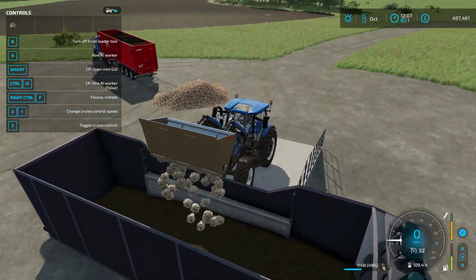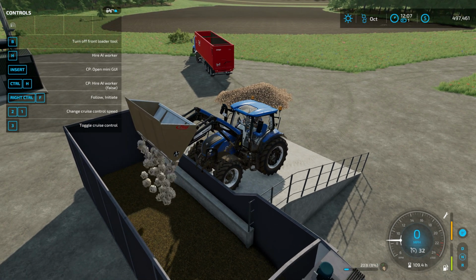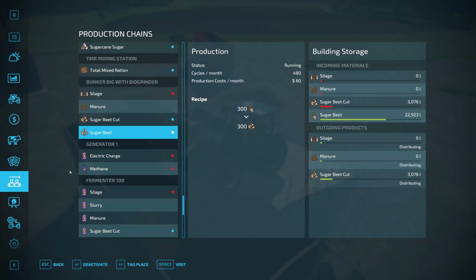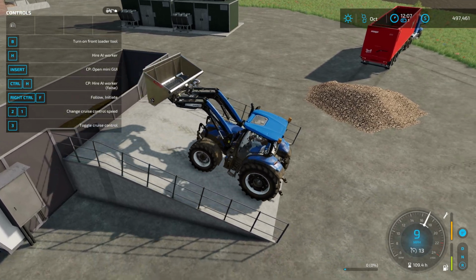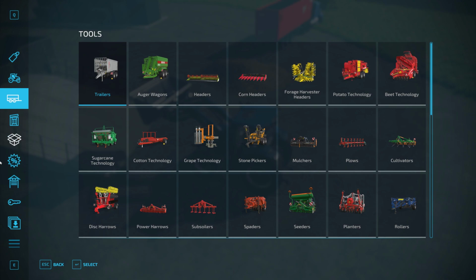So now we're taking sugar beet, and that should show as cut sugar beet into the processor, the grinder. Hopefully it does show up as that. And where are we here? Cut sugar beet, 3,000, because it's doing some of this here. So that is one way to do it, which is probably the cheapest way. But if you want a faster process, and it's not a bad process after all.